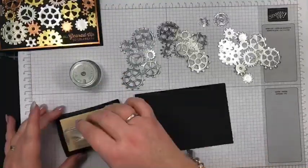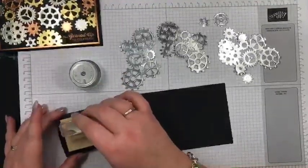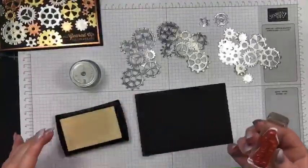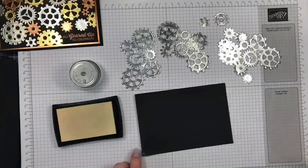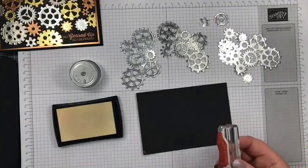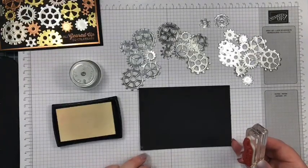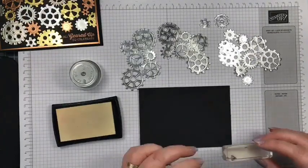Today we're just going to ink up our stamp. We can't see where we are stamping, so we've really got to be clever and good. This has quite a straight line along the bottom, so I'm going to use my grid paper to make my card straight.